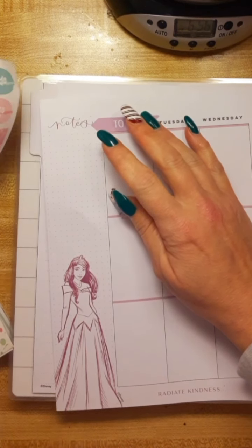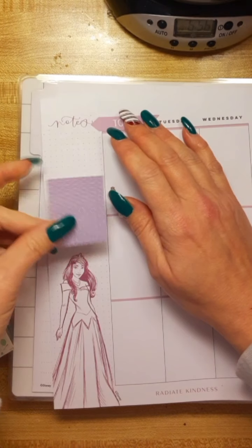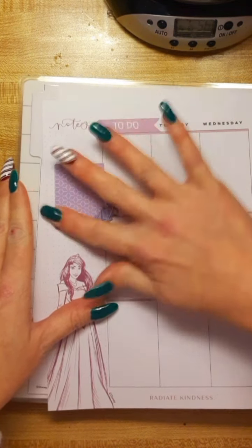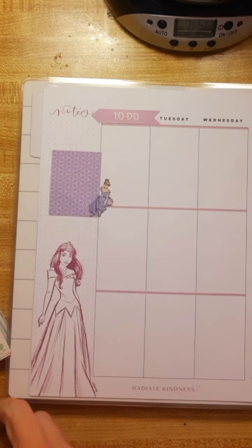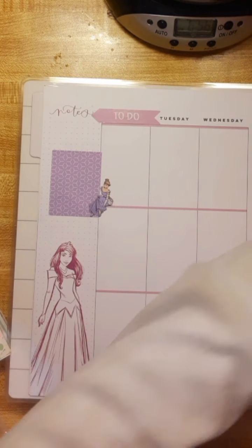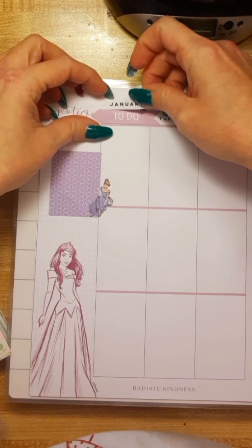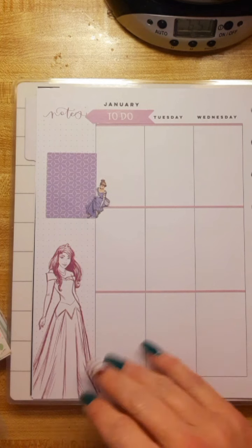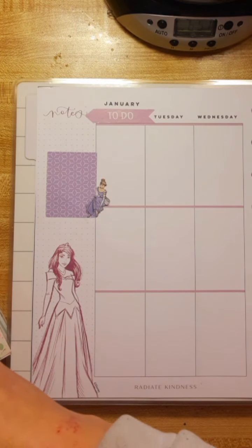But I remembered, which is why I have her pulled up at the moment, that I wanted to put a box here so that I could layer her over. And I want to put a January right here for me to remember that this is the beginning of January. Whoops. That's that first week, and it's going to be January 3rd, which is an important day for me.